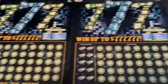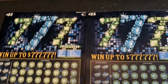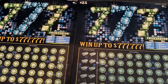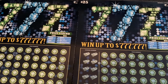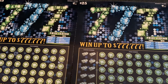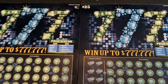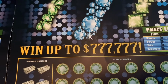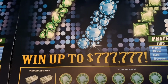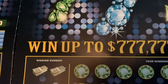YouTubers, I have two scratch offs called 777 or 777s. I don't know how they pronounce the title of these scratch offs, but anyway, I'm gonna call it 777. It says you can win up to $777,000 and $777,777. So you're gonna win a bunch of sevens.